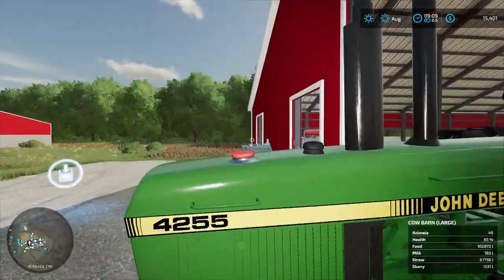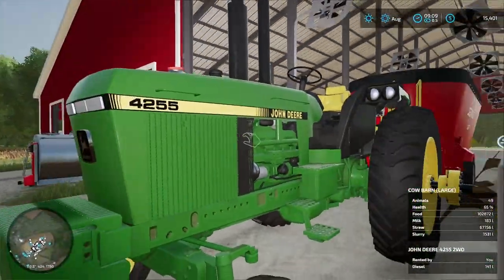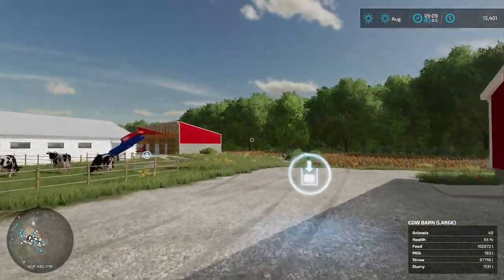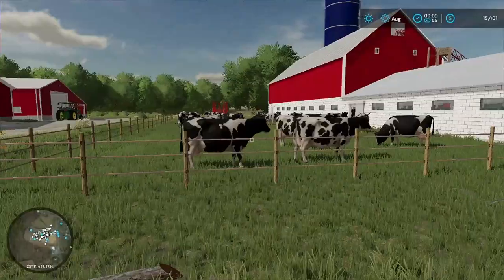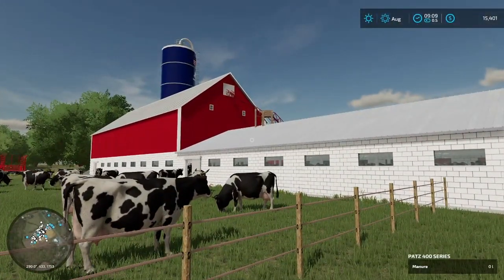Let me know what you guys think about this 4255 in the comments. I'm really liking it. I think I should buy it. Other than that, cows are doing nice. I do gotta see why we don't have milk coming out of this barn. And if I do fix it, we will.